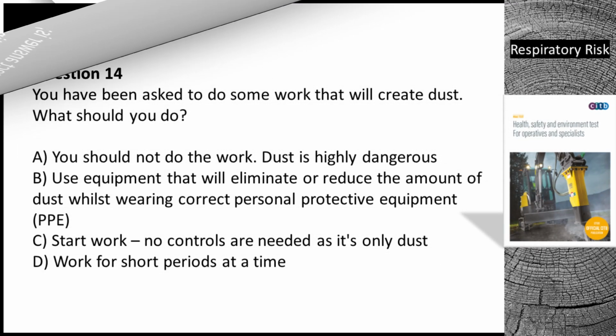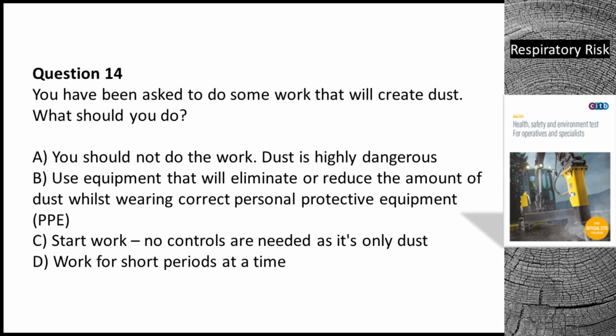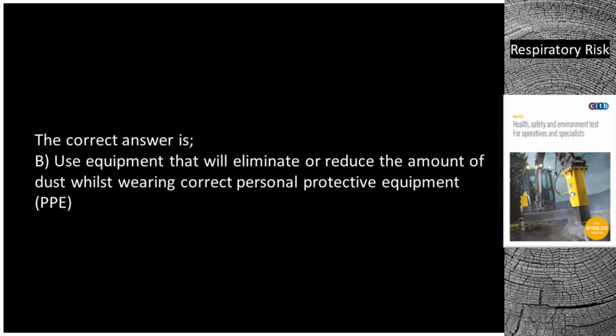Question 14. You have been asked to do some work that will create dust. What should you do? A. You should not do the work. Dust is highly dangerous. B. Use equipment that will eliminate or reduce the amount of dust whilst wearing correct personal protective equipment, PPE. C. Start work. No controls are needed as it's only dust. D. Work for short periods at a time. The correct answer is B. Use equipment that will eliminate or reduce the amount of dust whilst wearing correct personal protective equipment, PPE.